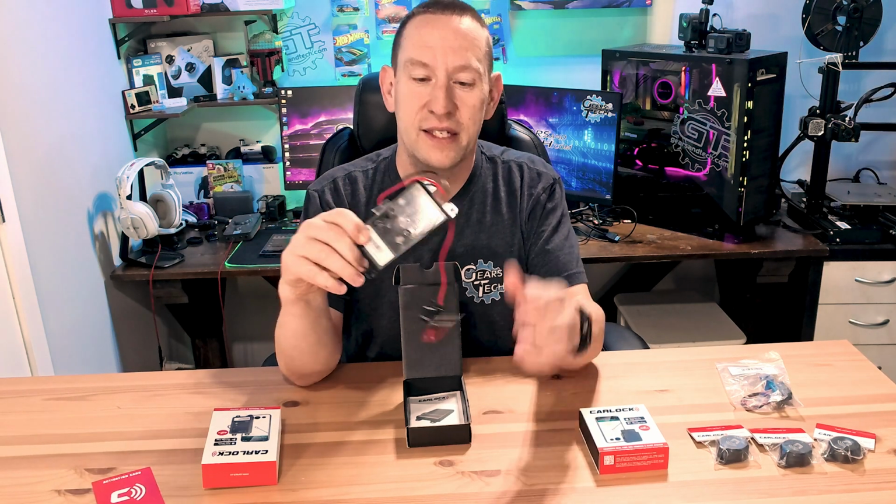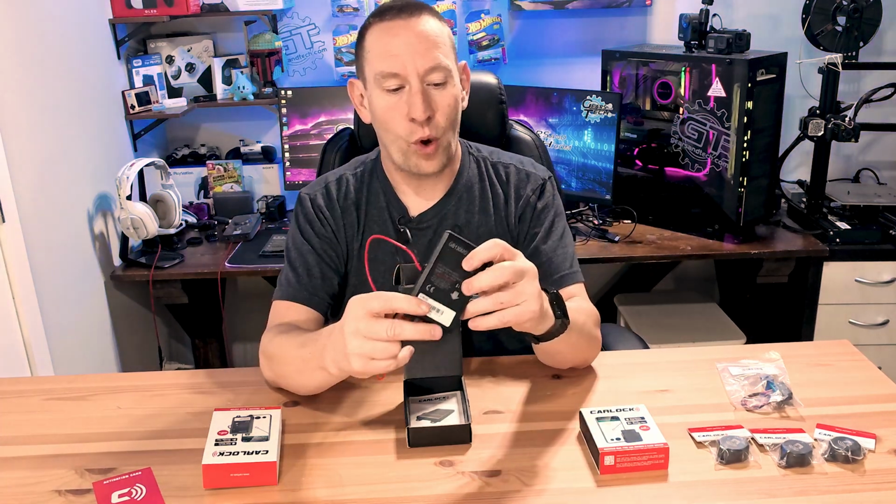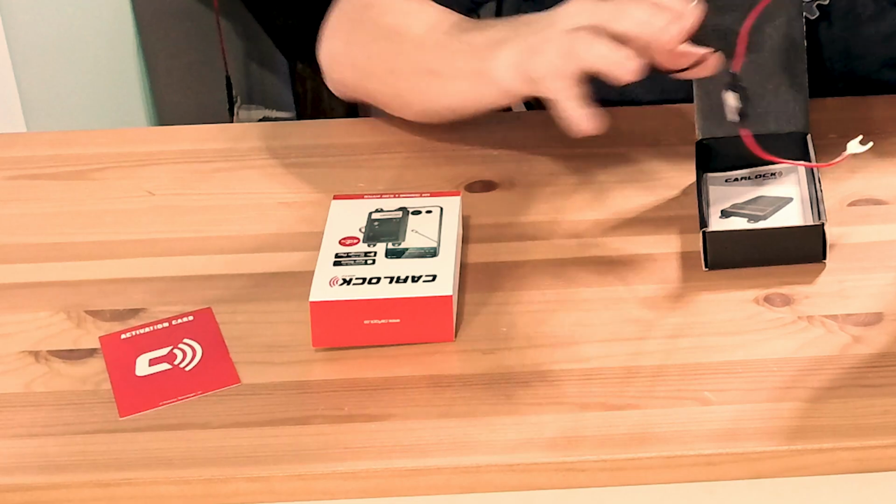Then all we've got is this device right here. This is more or less the whole device. It is a waterproof IP68, I think. Set on here, IP65.